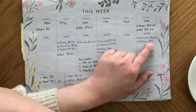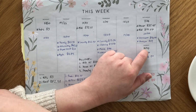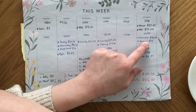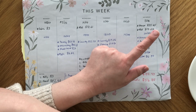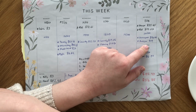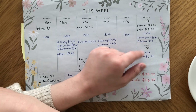Then my yearly Amazon subscription came out, $79 for the year. I get nearly everything delivered from Amazon. Plus my entire family are on my Amazon account, so it is worth it. I'm still really salty though, because for many years it was $59 for the year and it's now $79. But I'm addicted to next day delivery now, so I can't go back.